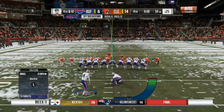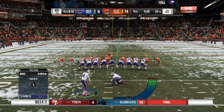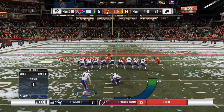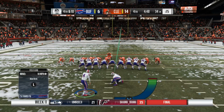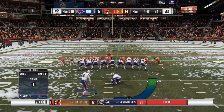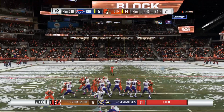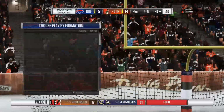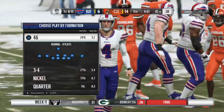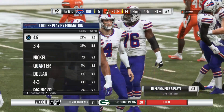So on 4th down, out trots the kicker in a big spot here. On the left hash, officially it's called a 51-yard attempt. And that is no good. Hit it well from distance, but he couldn't work it back in. And this score will stay right where it is.